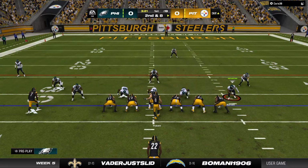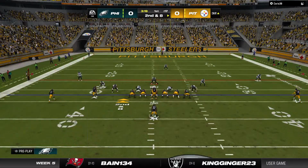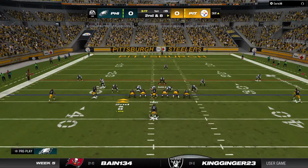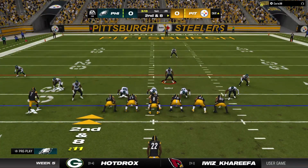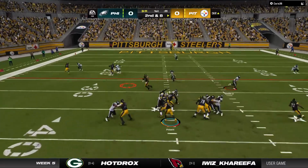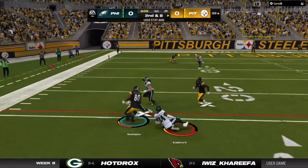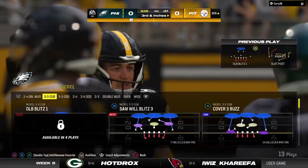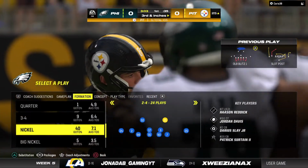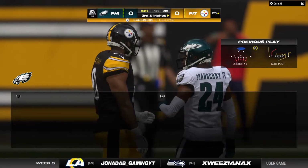Now 2nd and 8 at the 32-yard line. Looking to throw, Pickett. Now a short pass pulled in by Washington. And he's brought down, but not before a really nice stiff arm to create a little space. A gain of 8 there on the 8th play of the drive.